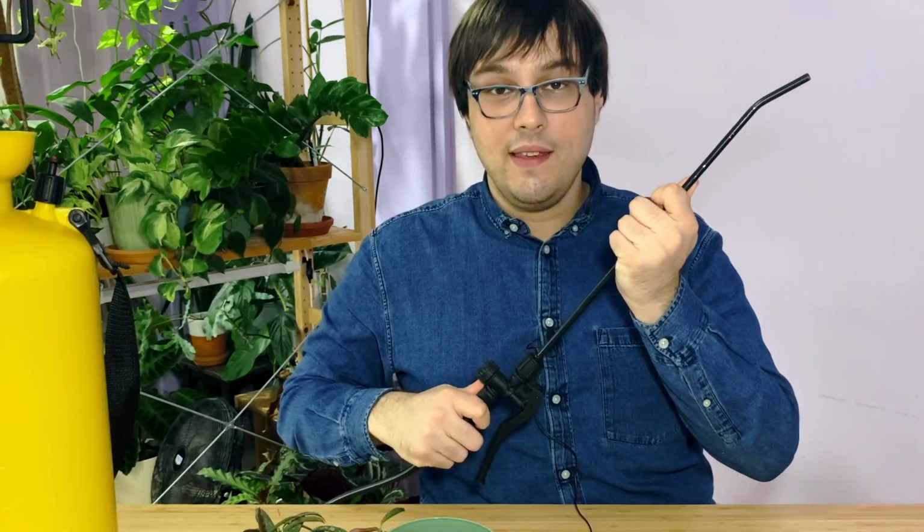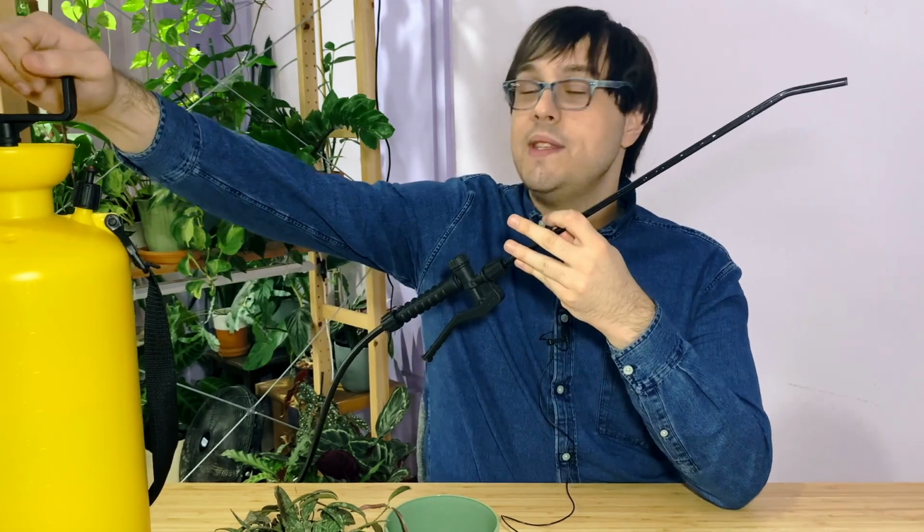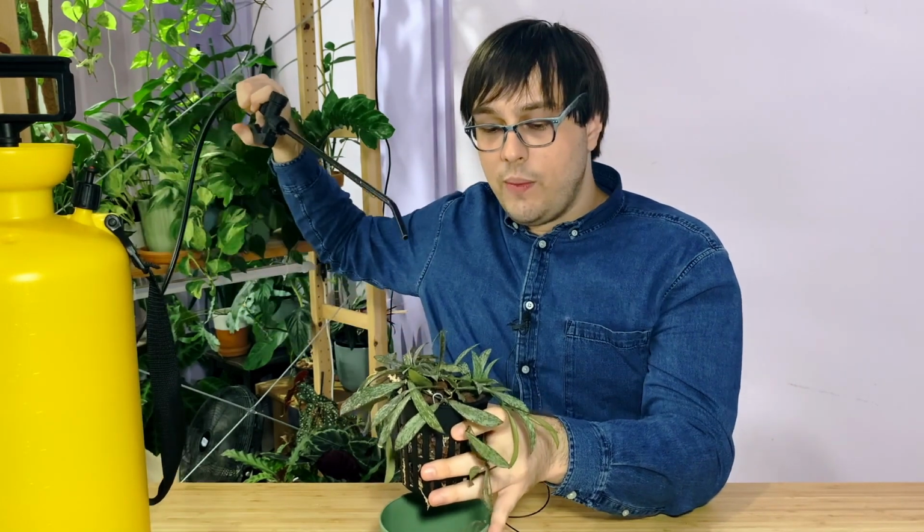What is this sexy thing, you may wonder? It was featured before, my giant tank that I used to water my plants with. So I'm going to show you how I water this Hoya. There is water inside, you just give it a few pumps, more than that, and I really don't pay too much attention if I will get the foliage wet.